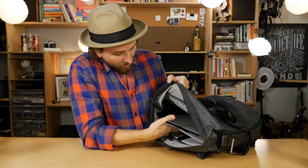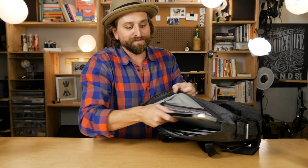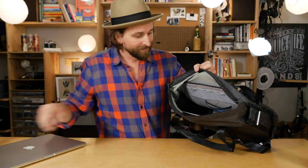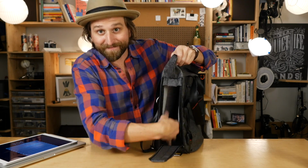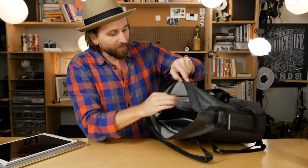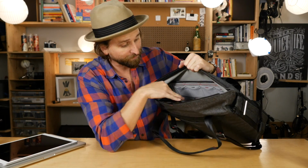Now, they have a laptop / tablet holder for things that are smaller than mine. My 15-inch laptop, I just put into the main compartment. My big ol' iPad Pro, I just put into the main compartment. You have side access to that main compartment. How cool is that? Side access. The bag also comes with these organizers that allow you to organize the bag however you want.